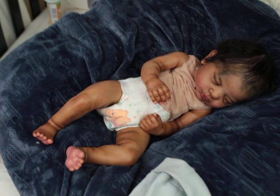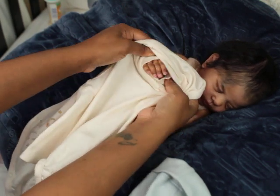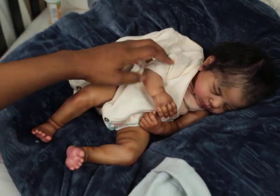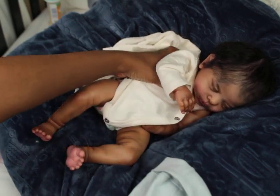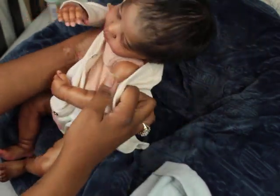H&M clothes fit really good when they're the 0 to 1 month, without the PM behind it. So yeah, it fits him really nice. Come on, let's get this.